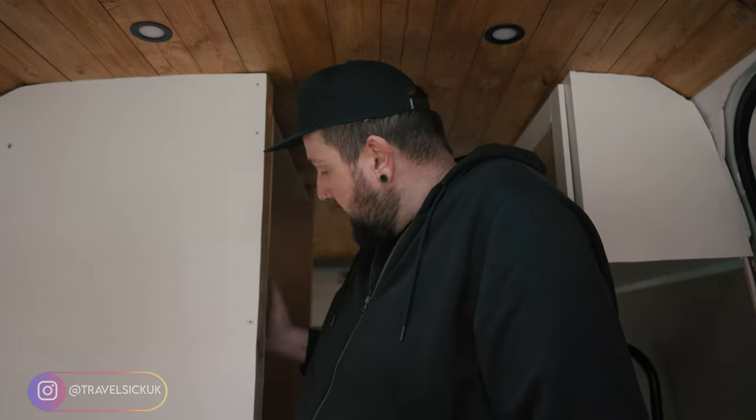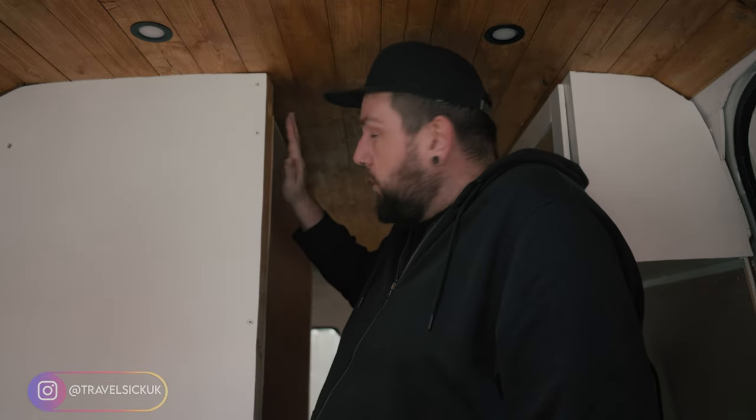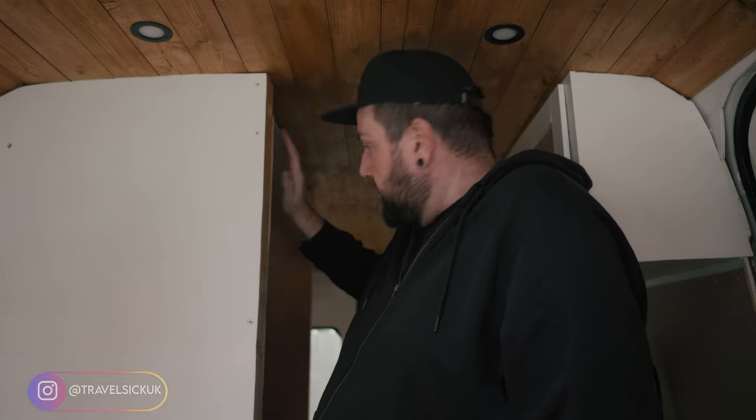We are back on the van build today. So today we're going to be finishing off this shower. We need to put a front wall on this shower. We've got a little bit of a frame for a door to go in there. And then what we're going to start doing is start tanking.